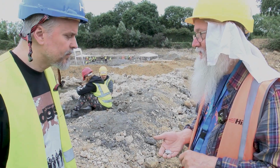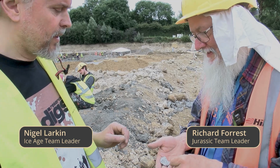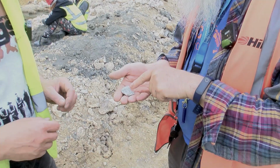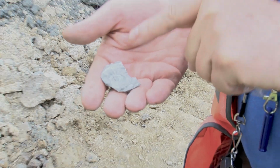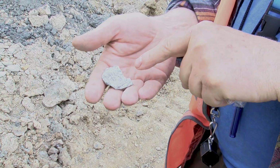Okay, this is one of our finds from this morning. Oh, that's two for the price of one, isn't it? Well, it's not just two for the price of one. That's a positive impression. And it's definitely an impression. So it landed on the impression of an ammonite and grew around it. Oh my lord.